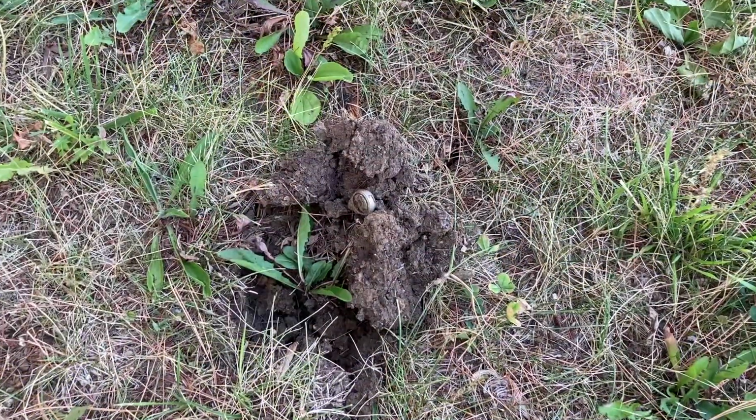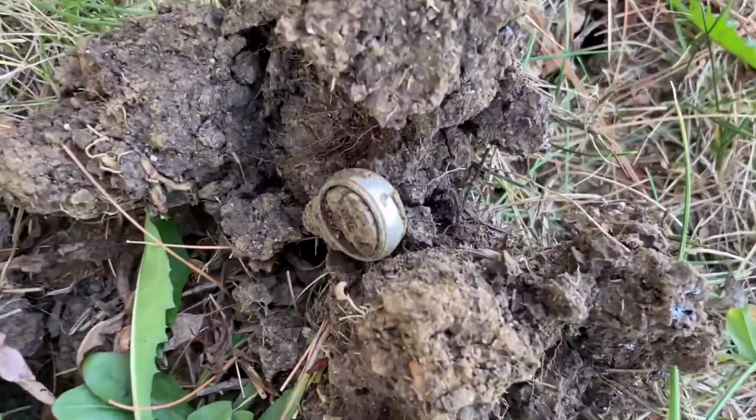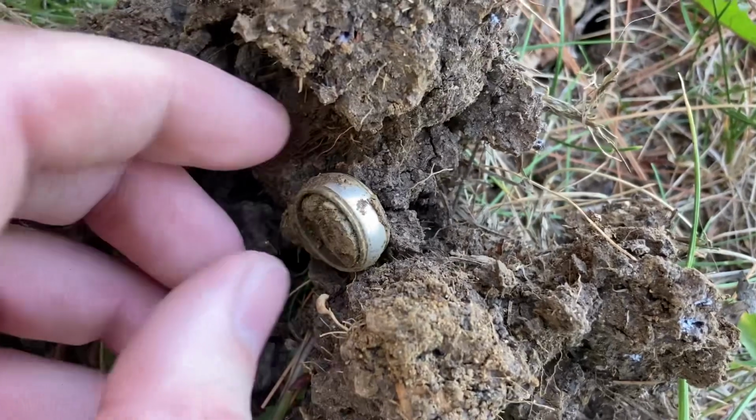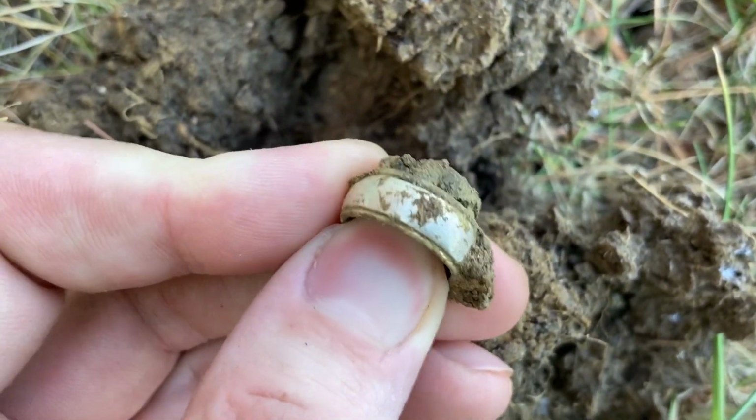Well, for as much hard work as I've done out here in the hot temperatures and the really hard ground, I just got myself a penny dime signal and popped my plug, and I may or may not have a silver ring sitting here. So let's find out together. Boy, it is a hot one today. I need to go back to my car and get something to drink. But this is a welcome sight, and I'm really hoping it's silver and not just a plated ring. Please God, let this be a silver ring.